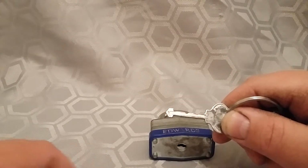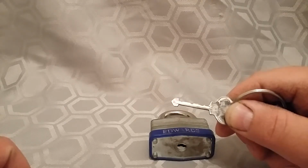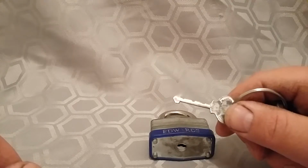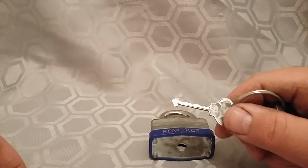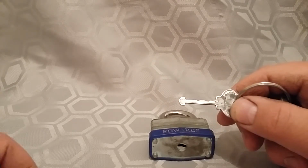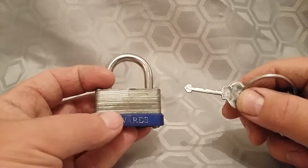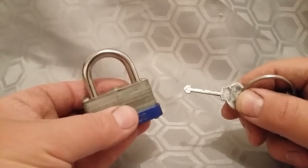I did used to have warded lockpicks, but they got sold with all the other tools. I would like some again, but it's expensive. The tools to build up the set that I had is expensive, and I can't afford to do that in one go. So maybe over time, as I'm showing you locks, I will start to get a few tools again.